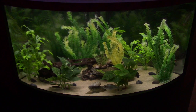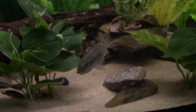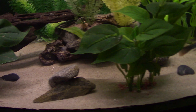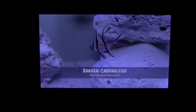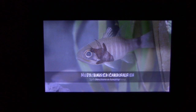Got this nice tank here. There's going to be Victorian cichlids. Mentioned earlier in my tour that cichlids come in a variety of sizes and colors, depending on what part of the planet they come from. Got this next tank here. Got a tiger jawfish. Banggai cardinalfish. Multi-barred cardinalfish. Pajama cardinalfish.